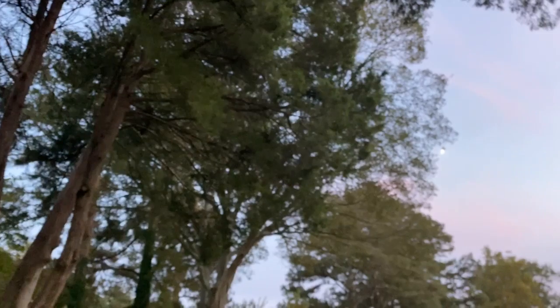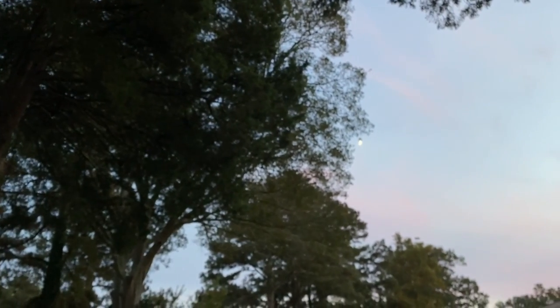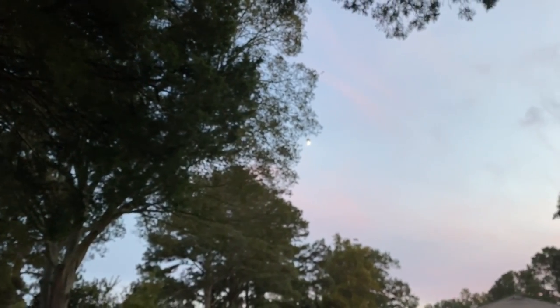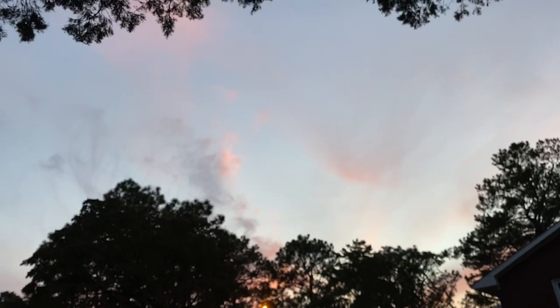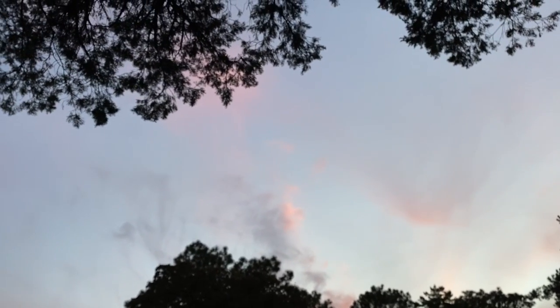Just want to show you this beautiful sunset. Try to get a little focus there. This camera really does not do it justice. Just the blue and the pink and the purple in the sky. It's absolutely gorgeous.